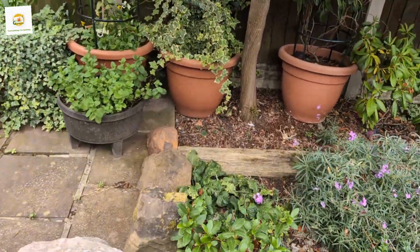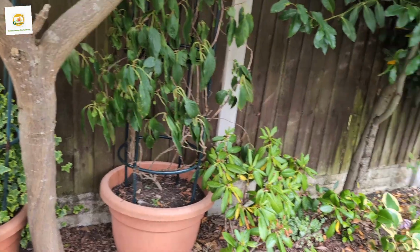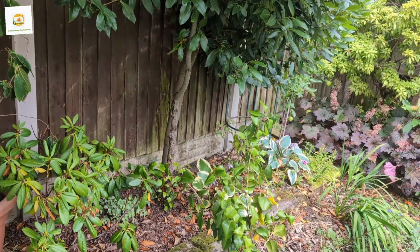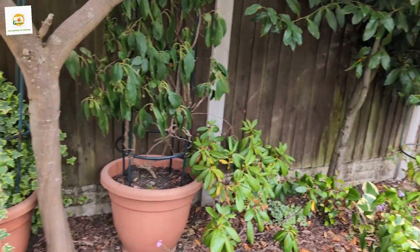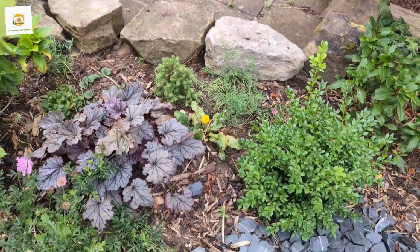Oh, this kiwi vine, it needs watering, so I think I should get some watering done today because the plants are starting to suffer a little bit. Let's take you to the front yard and show you what's going on.